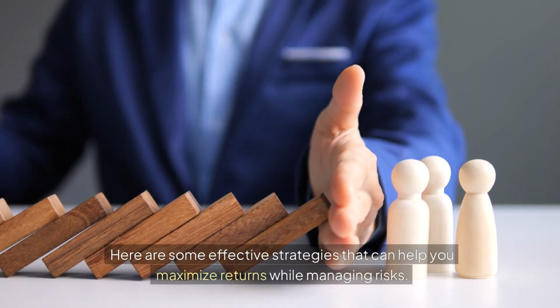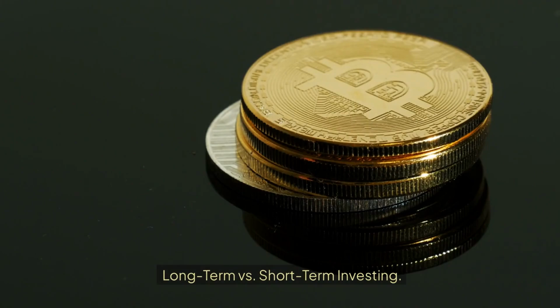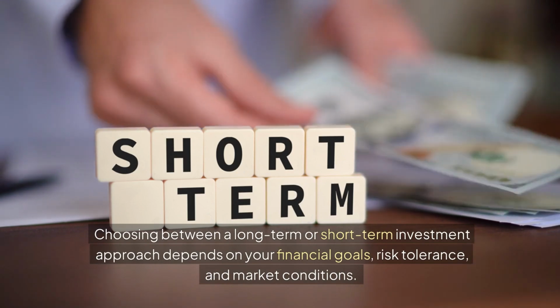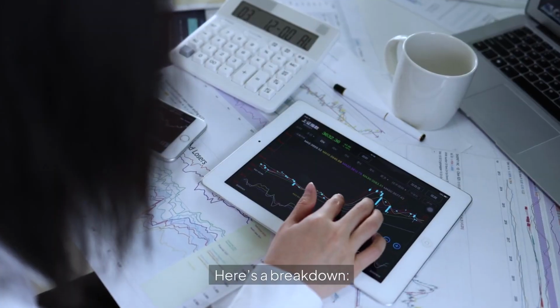Here are some effective strategies that can help you maximize returns while managing risks. Long-term versus short-term investing. Choosing between a long-term or short-term investment approach depends on your financial goals, risk tolerance, and market conditions. Here's a breakdown.